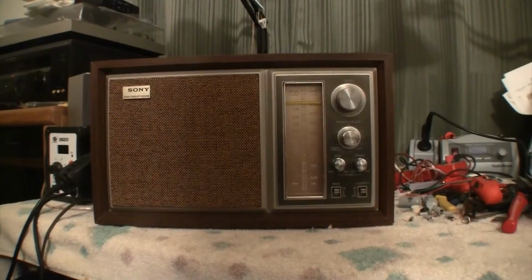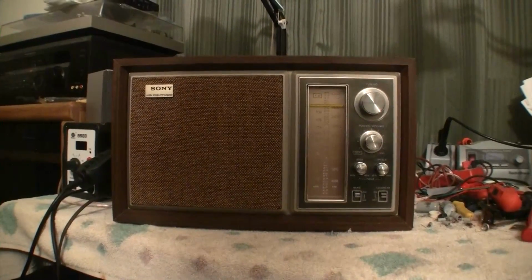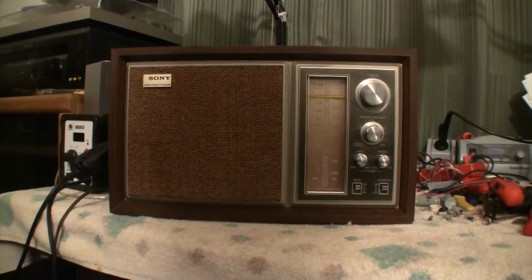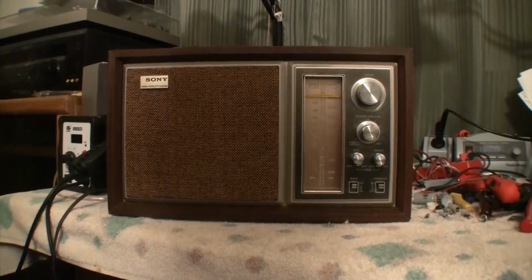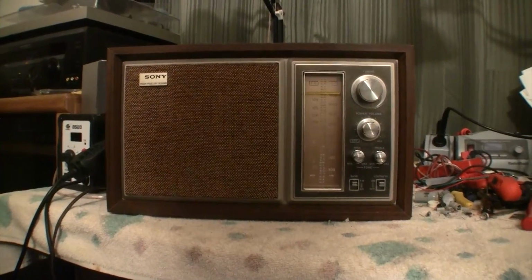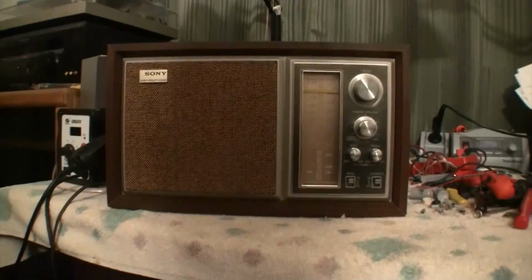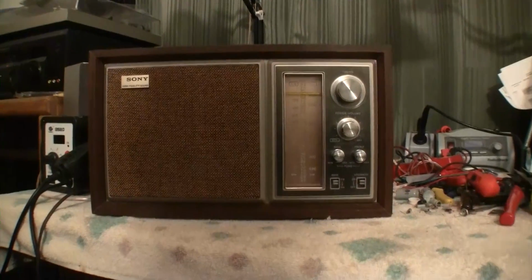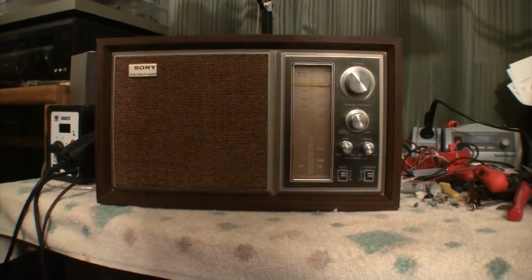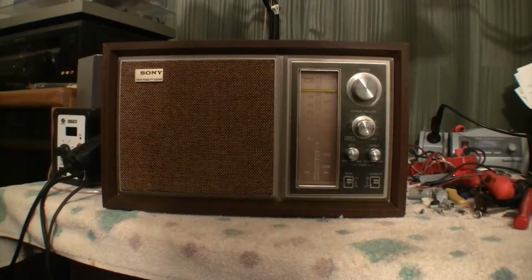A couple things I wanted to mention. In the schematics, it talked about a tape out jack. This model does not have it, but it said that the tape out jack was for the Canadian models only. I thought that was kind of odd. I guess the Americas and everywhere else don't use tape out. Wouldn't want to record from the radio.